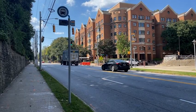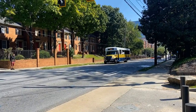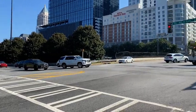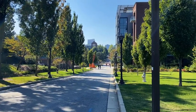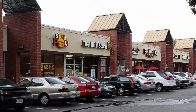There are 6 MARTA stops along the corridor. The Georgia Tech Green Bus stops along this street, as well as the grocery bus. This street is located right off of the highway and has pedestrian generators on both sides of 10th Street. It connects to Georgia Tech's campus, residential areas, and restaurants and shops.